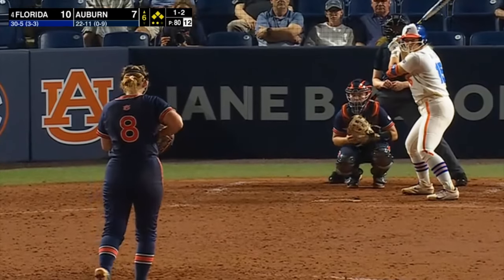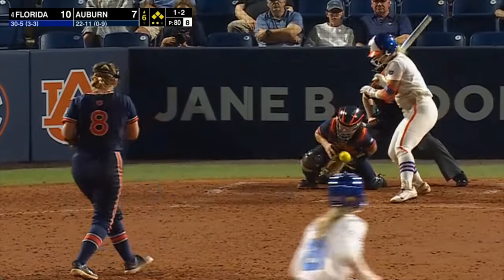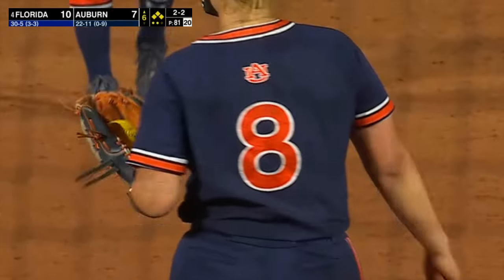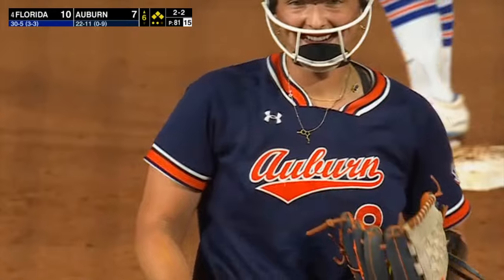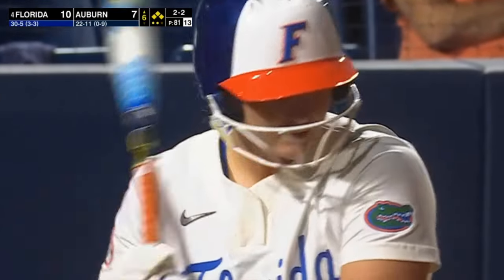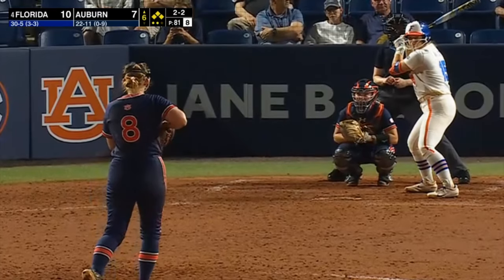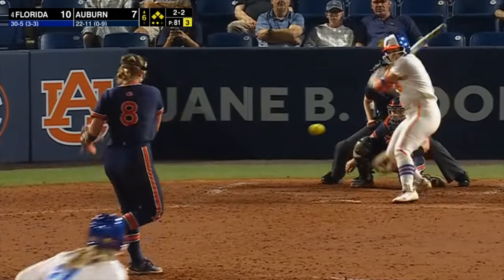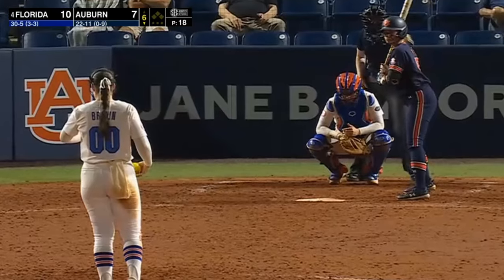So the bases are loaded. The pitch is low. 2 balls and 2 strikes with 2 outs. Here comes another 2-2 pitch to Reagan Walsh. It's hit down the line to third. Wohlers has it, and she'll step on the back.